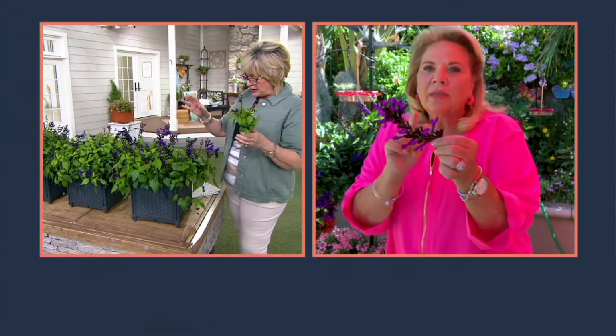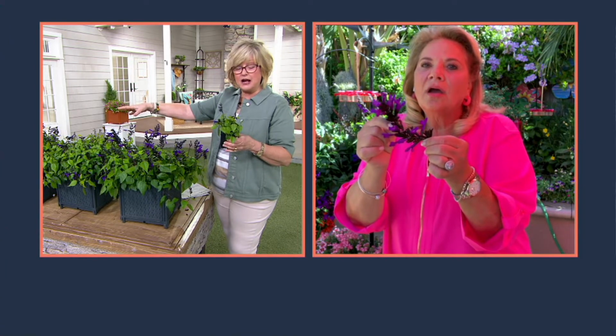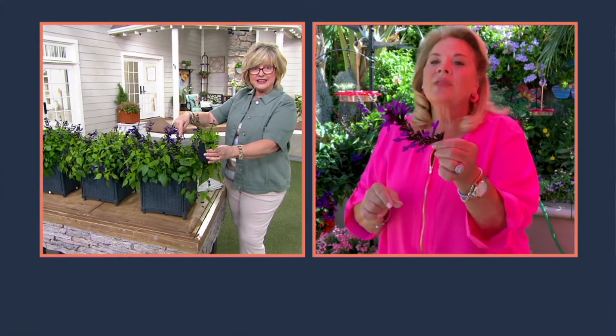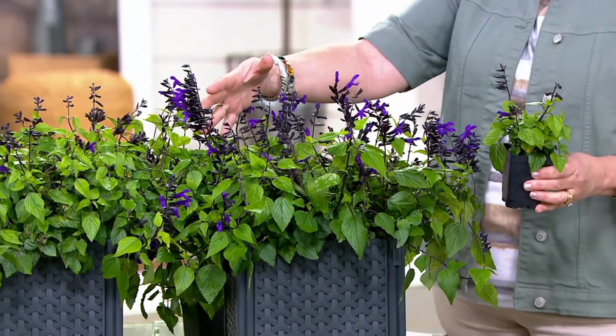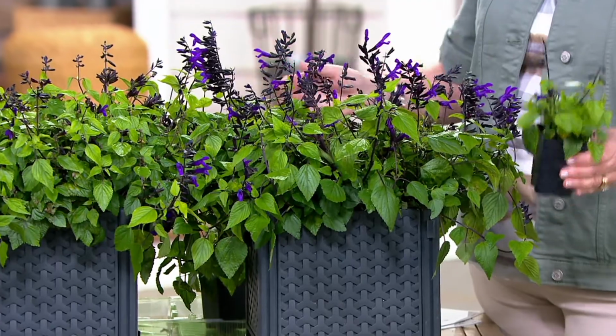So Roxanne, these are an annual. So I'm assuming the 1, 2, 3 that I'm seeing out here is going to turn into this by summer. So it's going to get this size, everybody. It's going to get big and bountiful and beautiful.